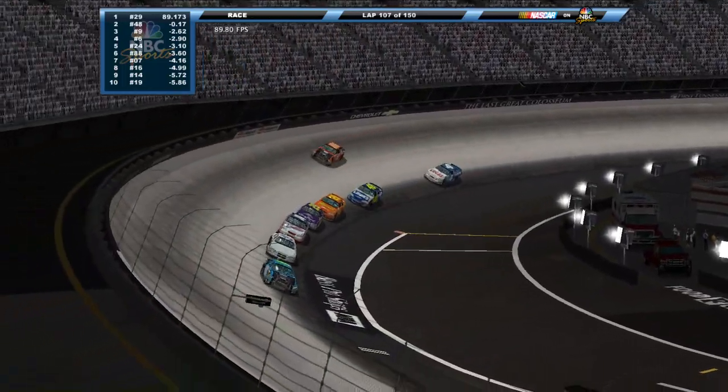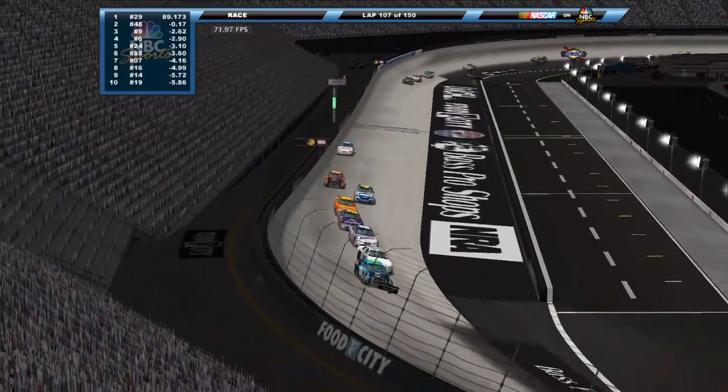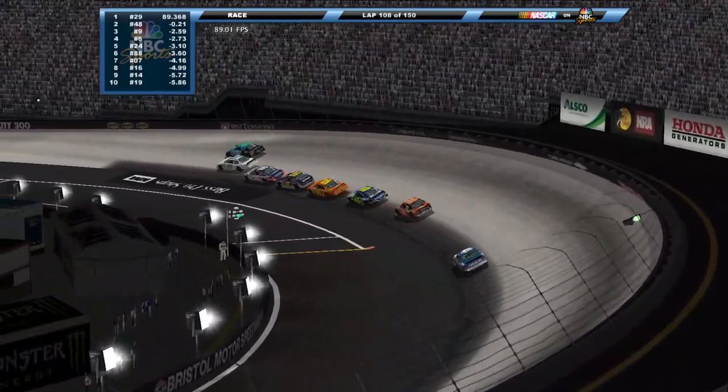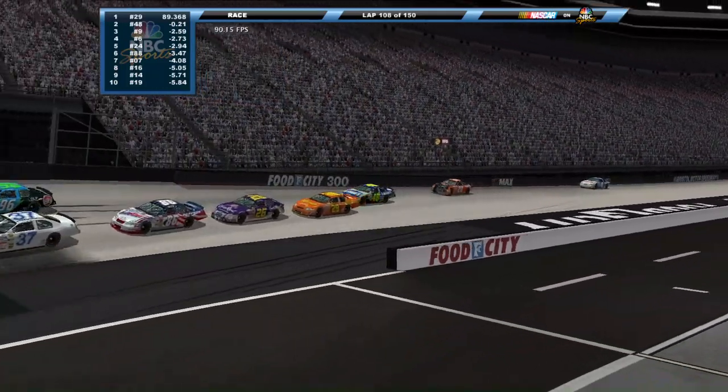26 of Jamie McMurray right in front of that 29 car. Johnson's going to have a run out of turn 4. Can he get underneath? Looks for it, but can't get there. But he was looking for it there. Off of turn 2. Now down the back straightaway.